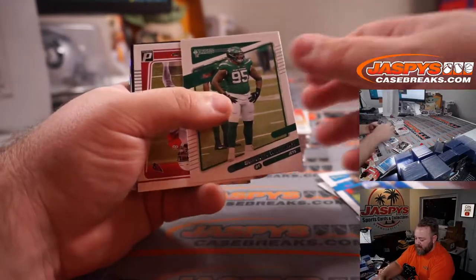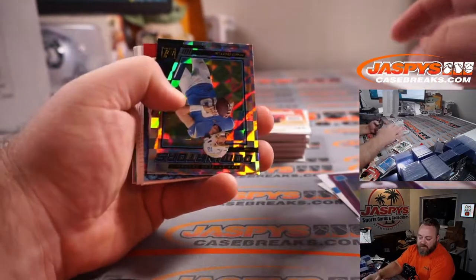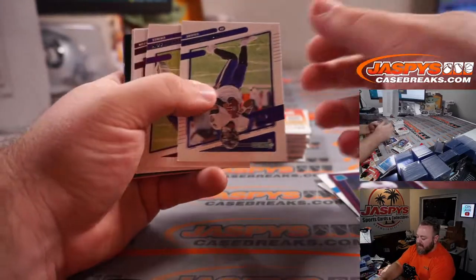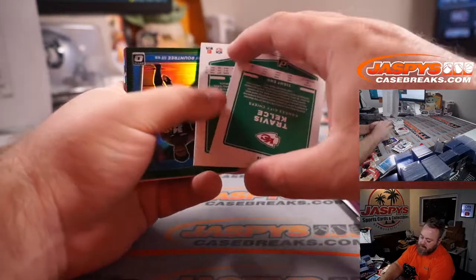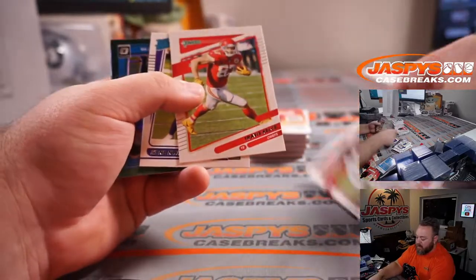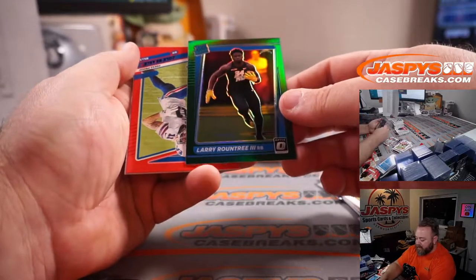D'Andre Swift, no helmet for the Lions. And Azeez Ojulari to 500 for the Giants, Travis Melberg. Tom Brady, Buccaneers, Sean Maddock. Kyler Murray, no helmet, Cardinals. And Larry Rountree, optic rated rookie for the Chargers, and Damian Cortez.